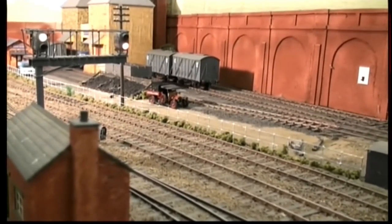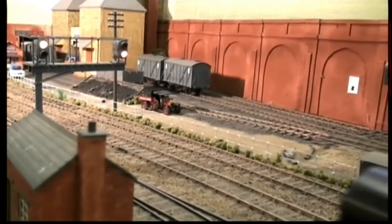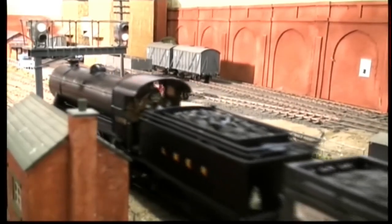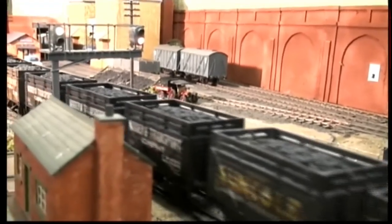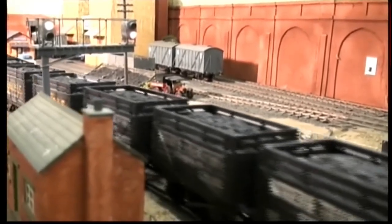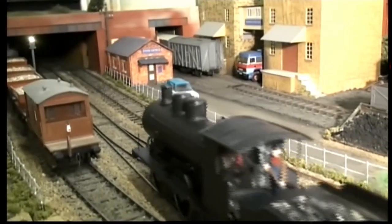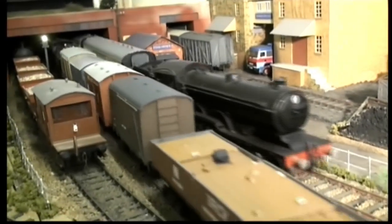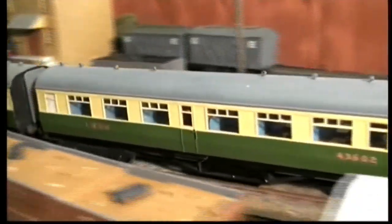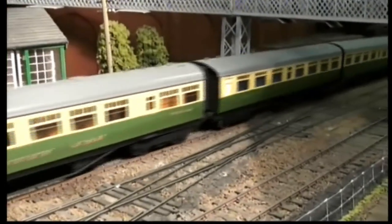You notice I've set back, so relax on the button. Yeah, now heading to the north. Signal, I'll go back to the danger. Will it? Yes. What engine is it, Bob? That's a C2X. C2X going out on a freight, and coming in is a B12 on excursion stock. Come from the north. Got to go down to Bournemouth.